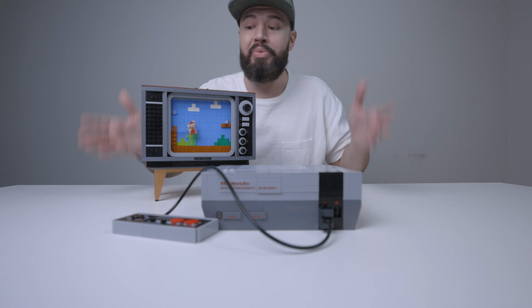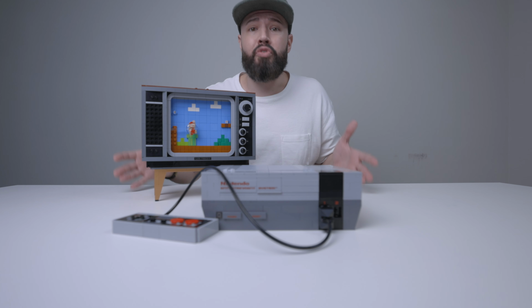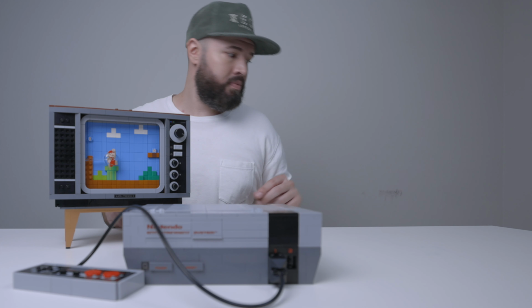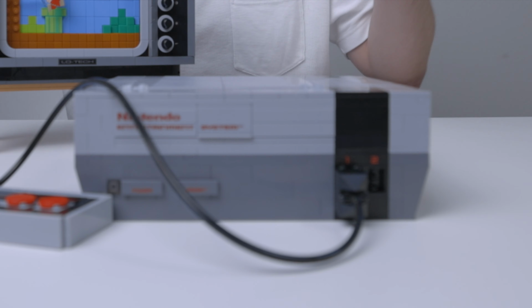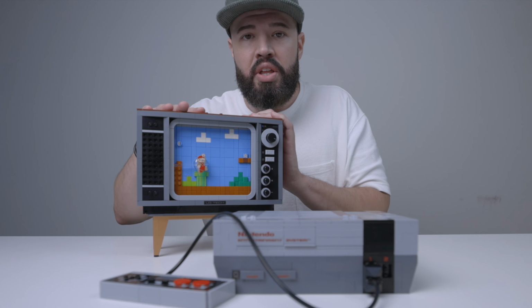All right, so let's talk about the overall build experience. Now, the overall building experience was without hiccups or real frustrations. The instructions are laid out in two booklets. The first booklet, you're building the console, the controller, and the game pack. And the second one, you're building the retro TV.